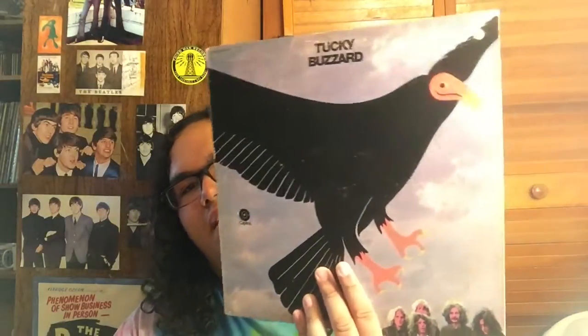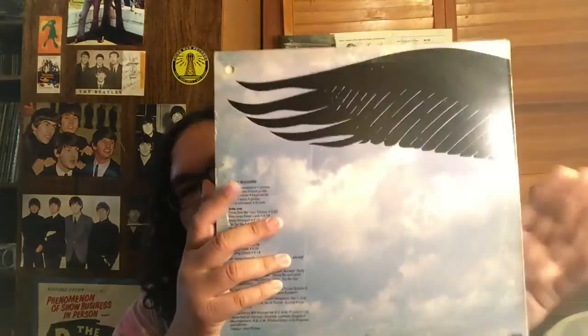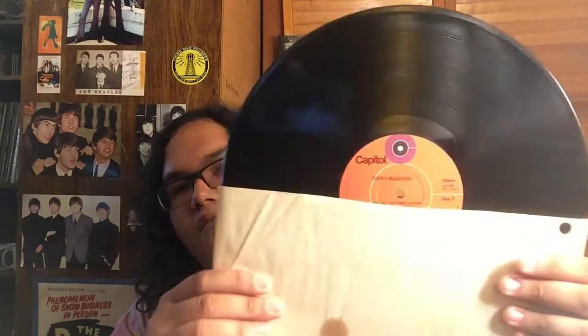Tucky Buzzard, okay? Original US pressing. They pressed this on the green Capitol label and the red Capitol label. I have the red Capitol of it. This came out in '71, I believe. But another one that's really hard to find. When I first got this, because I got it for free, the job I was working at, they were selling records. They're like, oh, just take what you want. So I grabbed this, and it turns out it's like a $50 album in good condition.